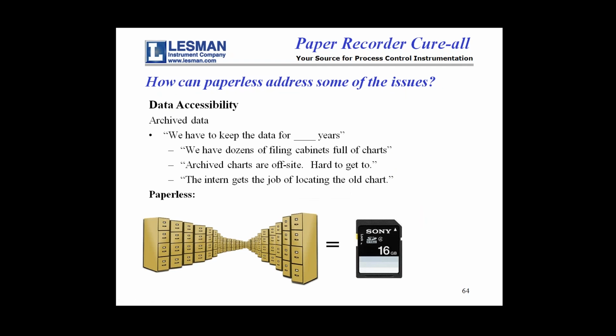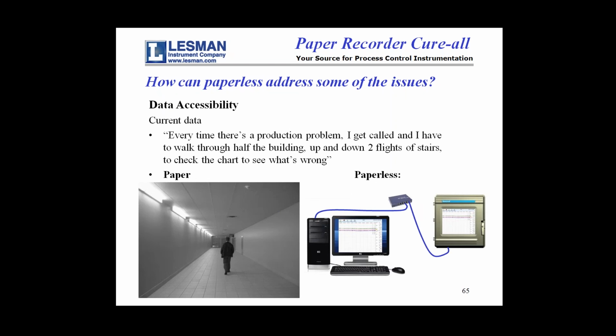For the accessibility, you get rid of all those file cabinets. They will fit on the 16 gigabytes worth of memory. Believe me, 16 gigabytes is a lot of memory. You can have years worth of data in there. Having this data accessible over the network means you don't have to walk down the corridors and up and down the stairs and all that kind of stuff, because you can look at the data on your desktop.